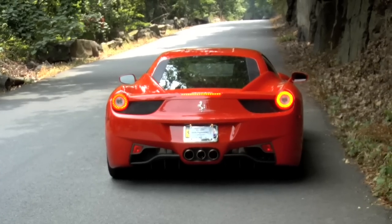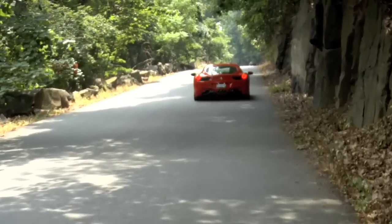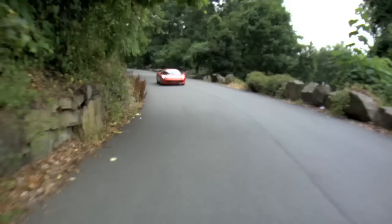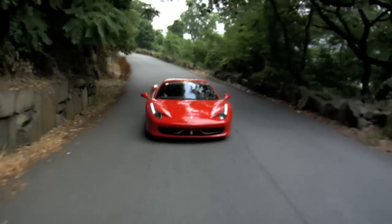I've wanted to drive this car for a really long time, so the first thing we're going to do, why waste any time? Traction control off, let's see how it launches. Woo! That's 85. That's 85 miles an hour right there at the top of third gear.